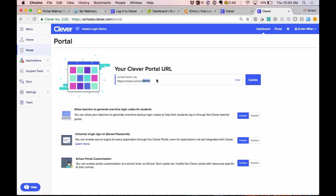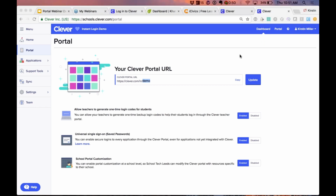We actually have a kind of nice feature where if you, for whatever reason, have pasted that long, ugly URL somewhere and made it into a bookmark, we will continue to direct users from that URL to the new URL that you set. So don't worry about messing anything up by changing this URL to be something simpler. Just make sure that it's something that's reasonable for your students to remember.